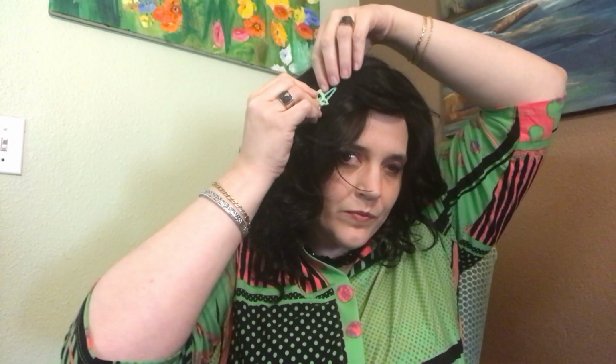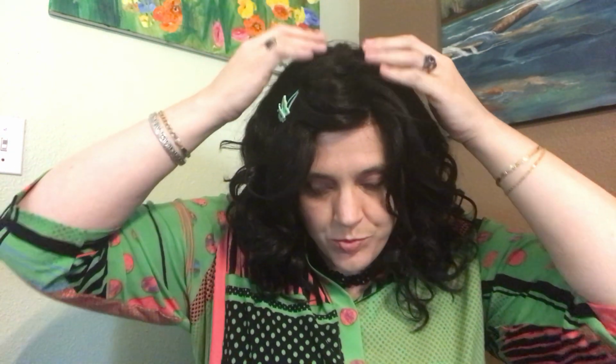I hate hair in my face, so I might do something like this with it. I have a little butterfly. Might put that, I don't know if this is the best one, but I might put that there or something like that to keep it out of my face. It is light and airy. It doesn't feel heavy at all, and I do feel like there is permatease. I can feel a little, but you can't see it because it's so dark, so that's fine.